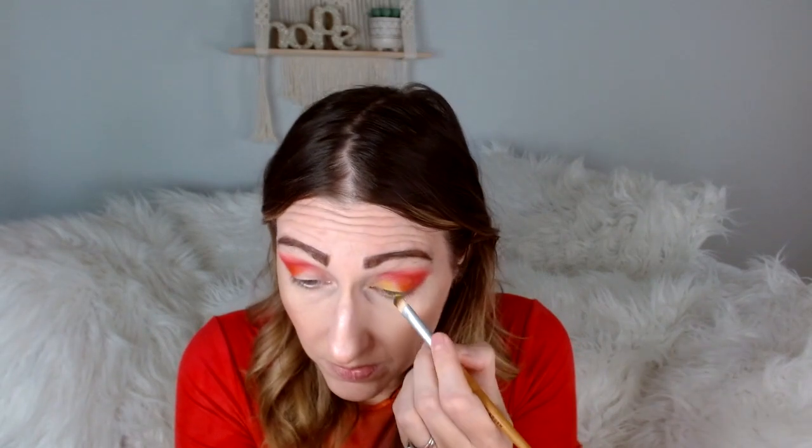So I'm going to try to use this brush, and I'm gonna just dip it in my palette, and I'm actually gonna use the mirror. Now, this one has fallout, and when it gets on your eyelash, it looks a little weird. So I would just press, don't rub, because it is going to cause some issues. And I'm just gonna go right into the crack, but I don't want to get all the way into the crack, if that makes sense. So I'm just pressing.